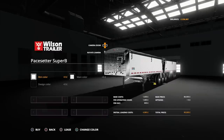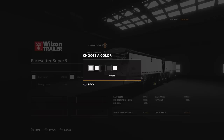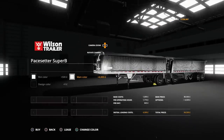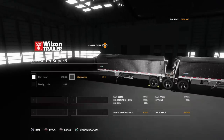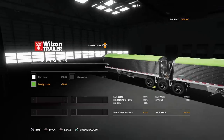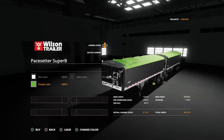Rim colour, chrome, of course. Main colour, stainless. Gunmetal does look really nice. Yeah, I'm going gunmetal, why not? Design colour, that's the covers. Only way, isn't it? The only way to go. Right, at least that. Like I say, it's going to be pricey, but it doesn't matter.